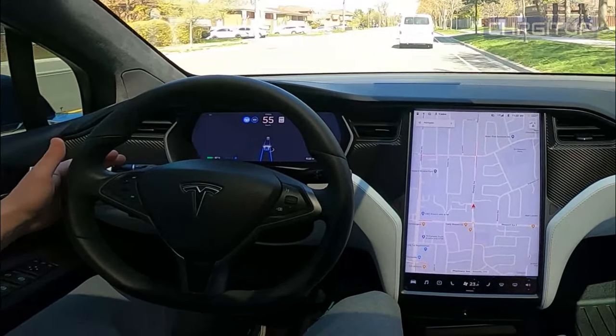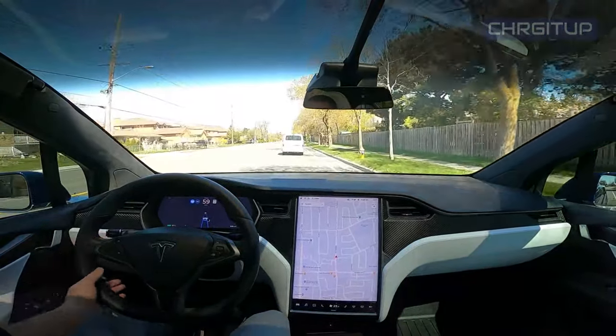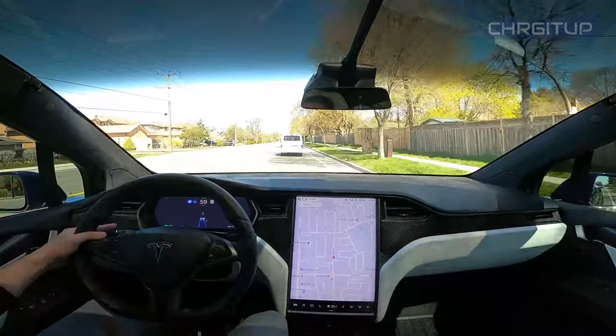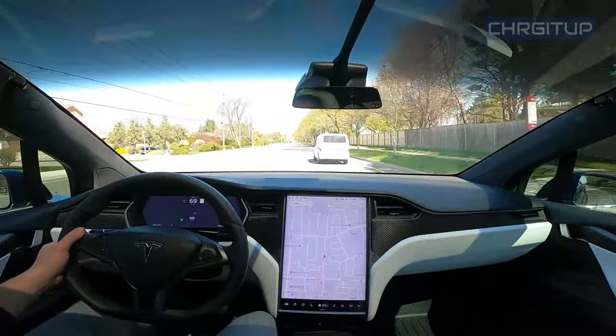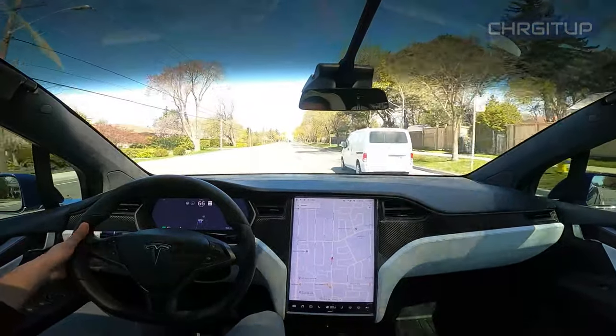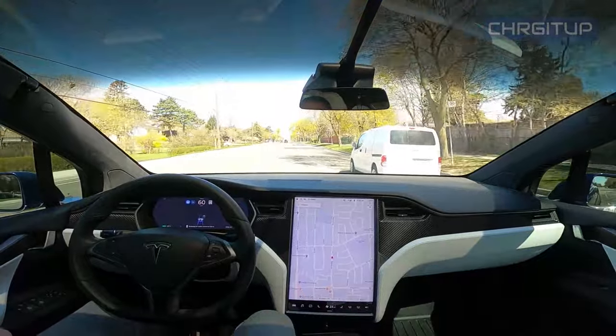Does not want to make a left lane change. Nope, does not want to make that change. Nope, I'm going to take over here and make the left change, and then go back into Autopilot. Interesting how it does not want to make that change for some reason.